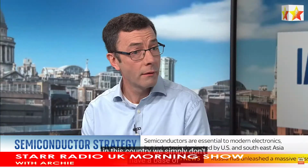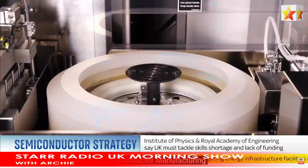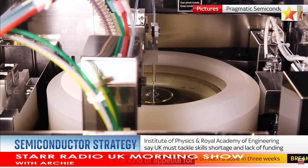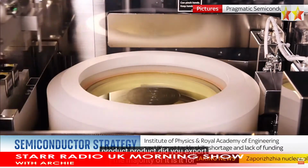We simply don't have a base of this kind of advanced manufacturing. We did play in semiconductor manufacturing at some scale back in the 80s and 90s, but since then, the appetite for investment has just not been there within the UK. What happens to most of your product? Do you export the majority of it, or is it for domestic use?